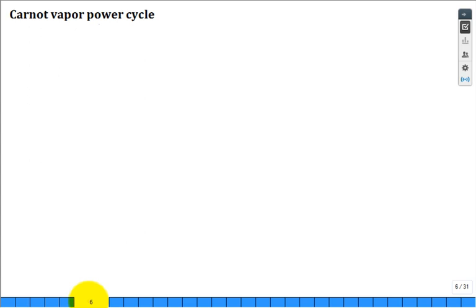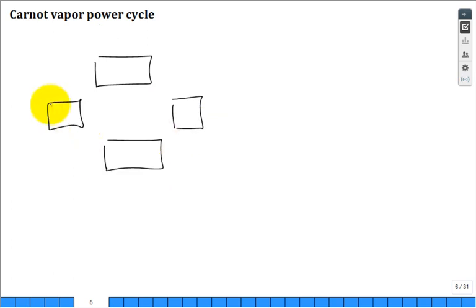So let's go back and review. Somebody says, how are we going to accomplish this Carnot vapor power cycle? Well, two things you want to do. You want to be able to sketch out the four components that make up the Rankine power cycle. So you have a fluid flowing from one component into another, then out of that component into another, and then out of that component to another, and it goes like that.